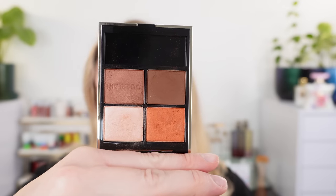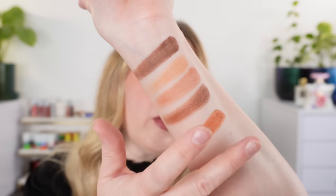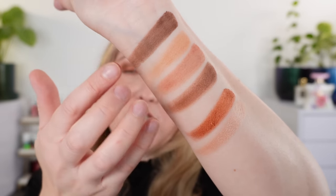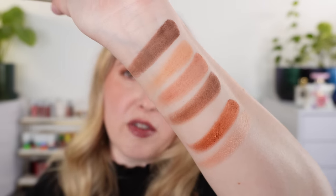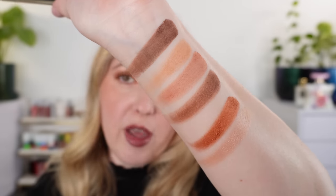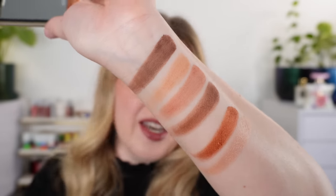This is 910 Undressed Brown. And although this is deeper and doesn't straight off the bat look like colors I'd go for, this was the one that actually called to me more than 258 Wild Nudes. I do have to say though, when you see the swatches, 258 Wild Nudes reminds me of that new Tom Ford palette in the summer collection, which I did not purchase.